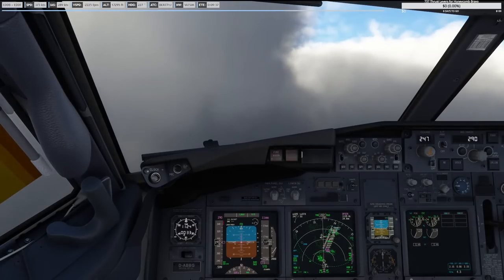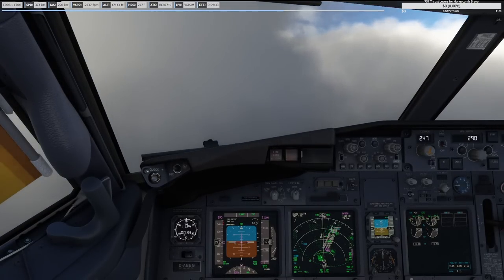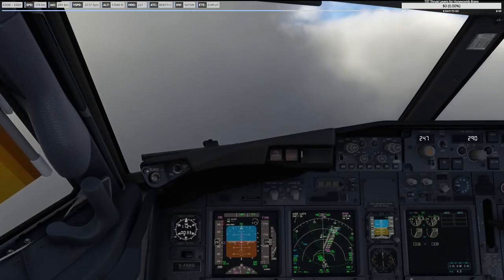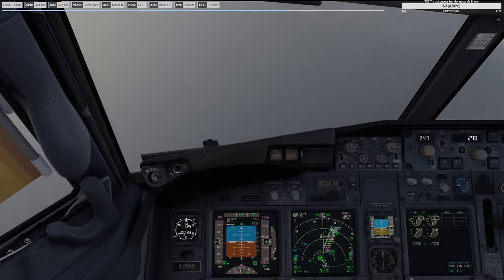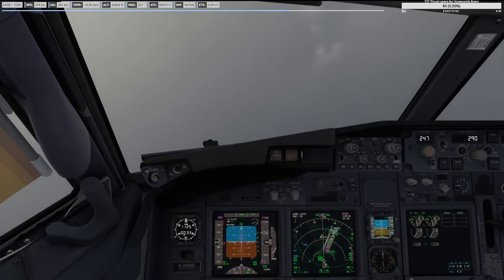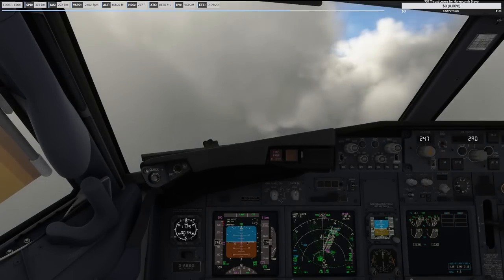Descend flight level 170. Descend flight level 170. Lufthansa 7 Mike Delta, hallo, identified, cleared Kirax 3 Alpha Reise.